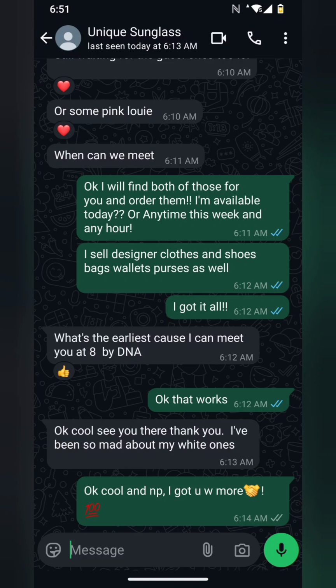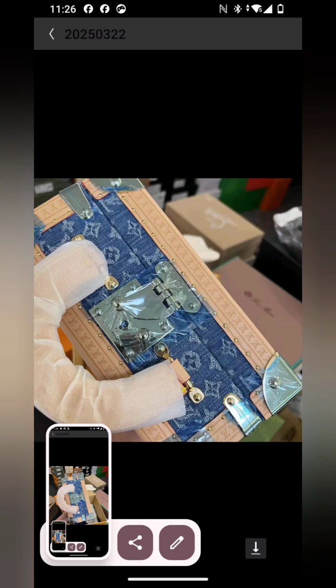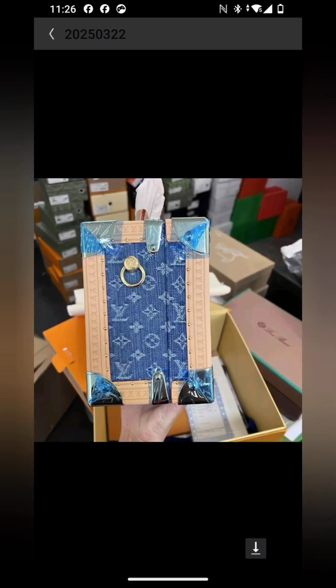I just messaged one of my customers that I met just strolling around outside, trying to sell stuff in person, and somebody purchased. I'm about to meet them and sell 2 sunglasses for $150.